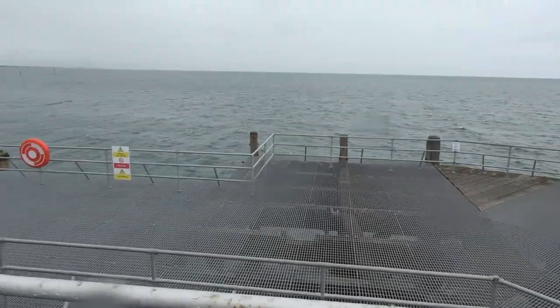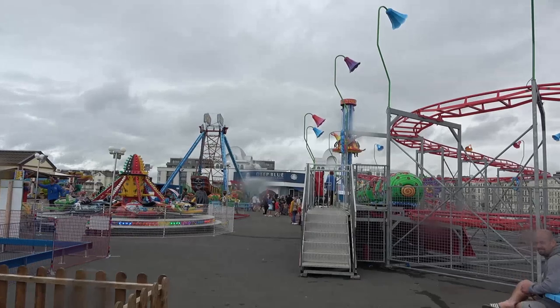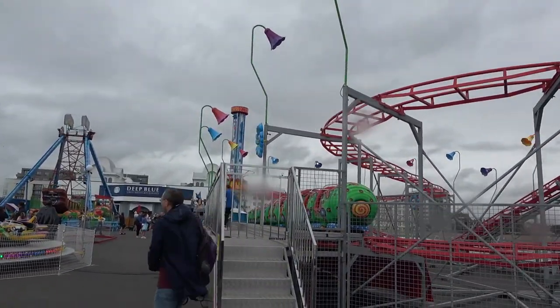I'm not too sure. I'm certainly not a fishing expert. But yeah, we'll head round this way. We'll go around this way. We'll get on the little drop tower over here now. Yeah, nice little ride selection down here.